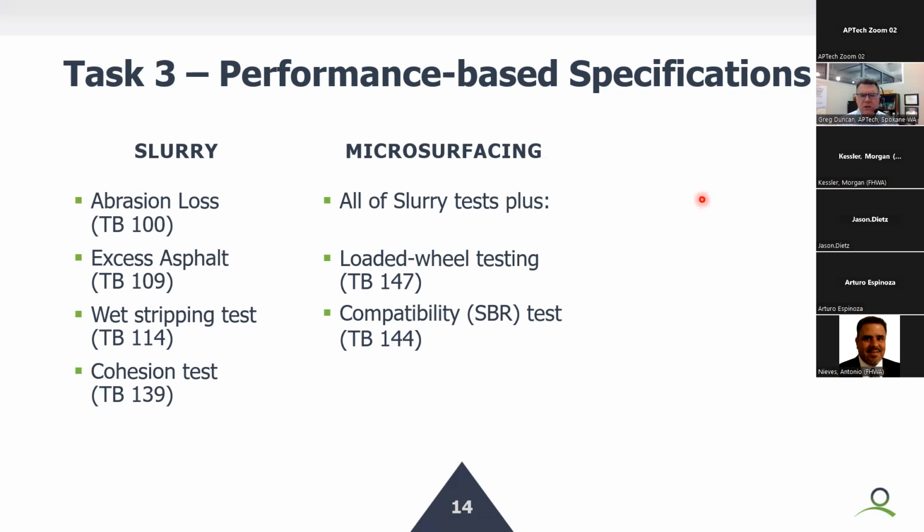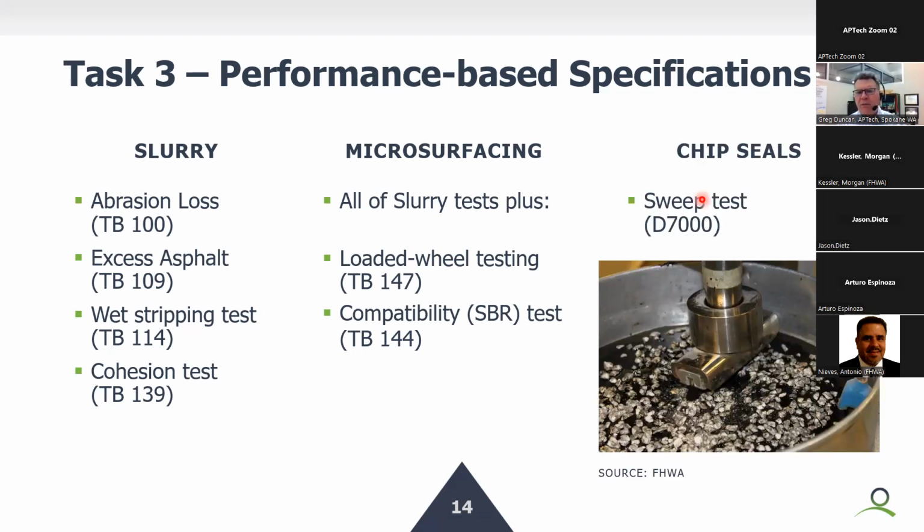Finally, the chip seals. Part of the design component there is just a compatibility check. Are our aggregate components going to stick well to our emulsions? And so there's a sweep test to help define the likelihood of having chip loss or compatibility issues with those materials. Unfortunately, that is a lacking area. It doesn't look like we'll be finding many performance-based specifications for these treatments. Perhaps that project that Jason mentioned will be producing some more information that could be incorporated here, but we're not aware of that at this time.